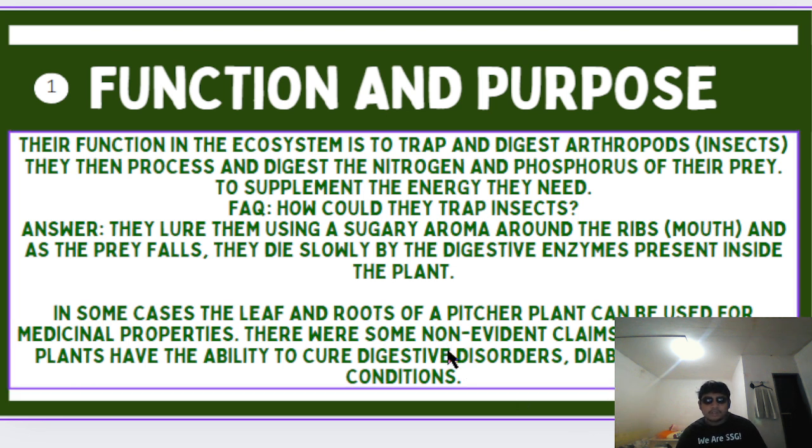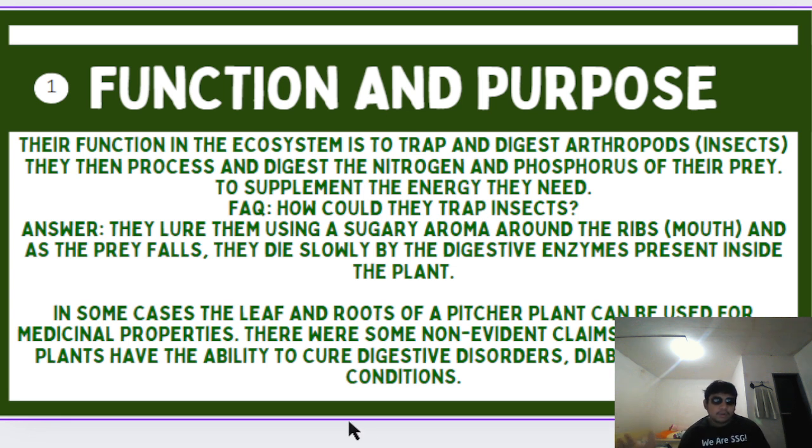But here's the question or frequently asked question. How could they trap insects? Like, sino ba namang uto-uto, di ba, na pupunta sa isang trap na halatang-halata, na laki-laki, di ba? Well, meron kasi silang release na aroma, sugary aroma, in fact, dun sa mouth nila para merong ma-attract na mga prey, especially insects. Tapos nun, papasok sila doon, matatrap, di makakawala, and they will slowly die.